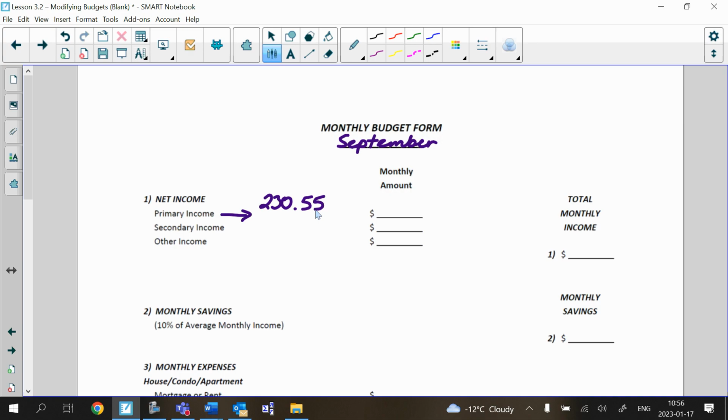So we have to times 52. This will get her yearly net salary, but I want to know per month, so I'm going to divide by 12. And when I do that, I should get $999.05. She doesn't have any other income going on, so that's her total monthly income.